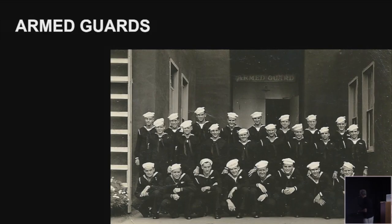And then they had the armed guards. Now, people working in the merchant navy were unionized, so they got very good salaries during the war. But to protect those merchant ships, they had 5-inch 38 anti-aircraft guns, and they were manned by U.S. Navy personnel who were making much less than the guys working as merchant mariners. It did cause some friction in certain cases.